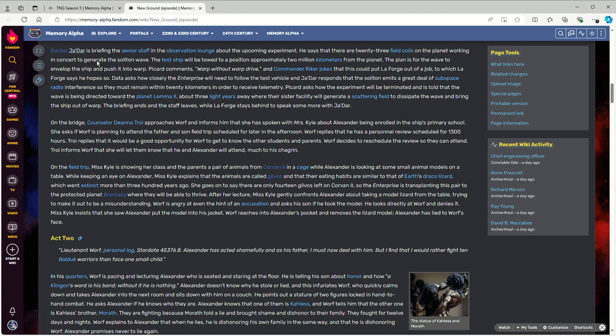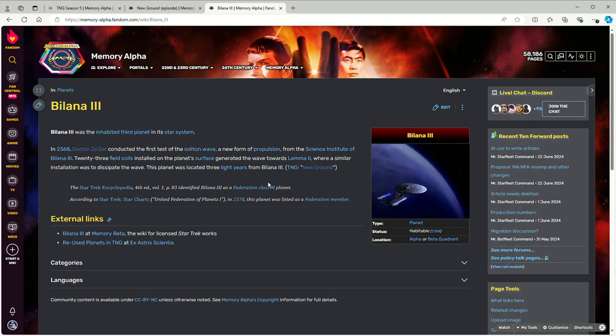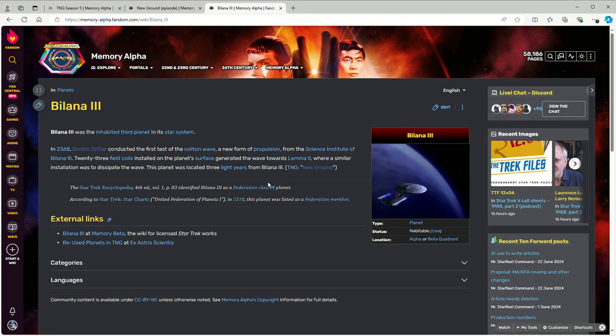Dr. Jadar. Now, this is a part of this that's kind of interesting, because we don't know what species he is, but he's a scientist who helped with the Soliton Wave Project. Also, he is said to be from a science institute on B'Elanna 3. This is literally all we know about B'Elanna 3.